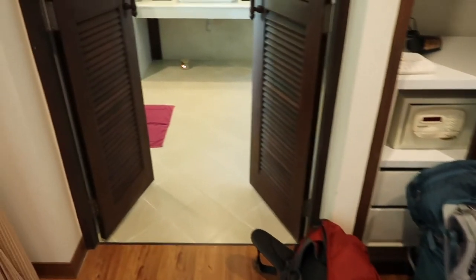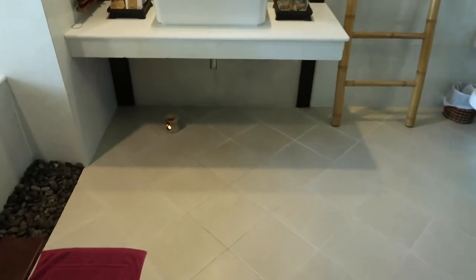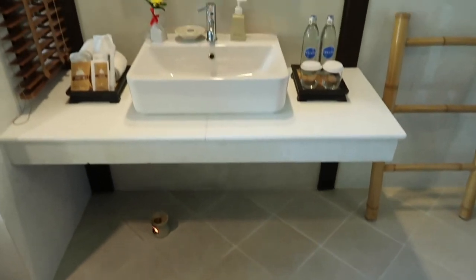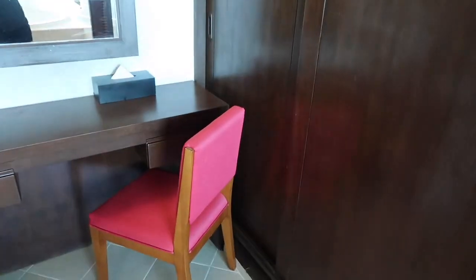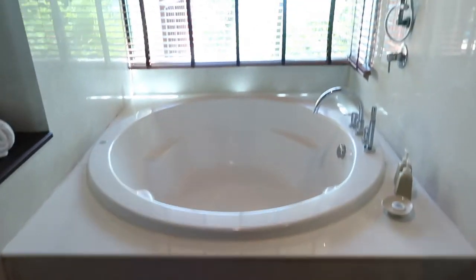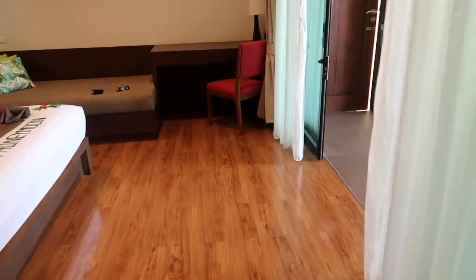And then we have the bathroom, which is also really beautiful. Got a little candle burning here. Sink, toilet area, in case you want to sit, I guess, I don't know. Beautiful bathtub with awesome view, nice rain shower head. Love that.